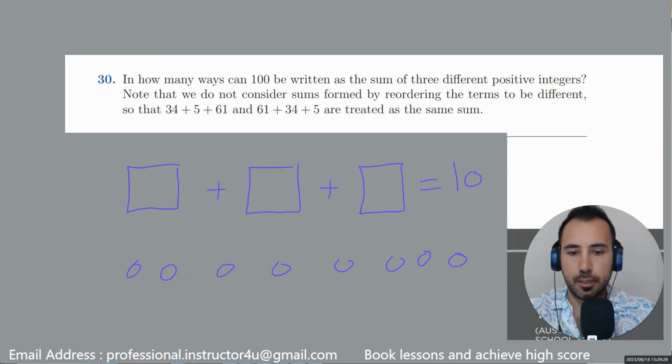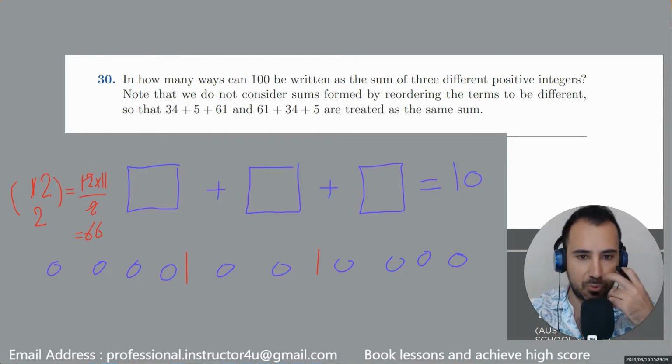So how do we do this when we have 10 stones and 2 bars? The answer will be 10 plus 2. We have 12 objects. You write the number of objects here, and then the number of bars here. It will be 12 choose 2, so 12 times 11 divided by 2. So it will be 66. So there will be 66 ways to put these numbers here.